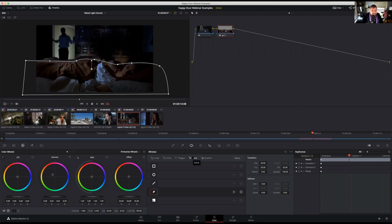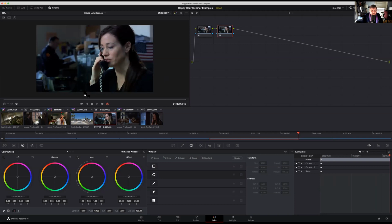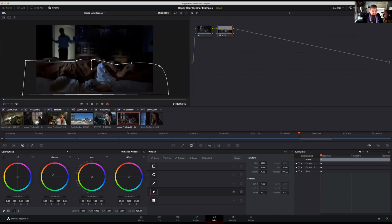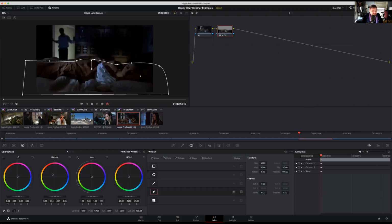In other instances, if you're worried about her, you're going to have to do a shape and track it to her. Sometimes it could be as simple as just pulling a key off that blue window. Generally speaking, I'm trying to get to my thought process. So something hard and blue like this, I'll probably try a key. Something really static like that, assuming of course the camera's not going to pan here, I'll pull a window.